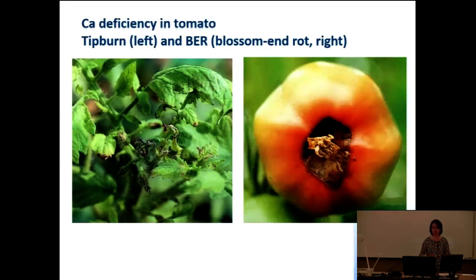So it's a tissue bond with chemical bond, maybe not exactly calcium deficiency. Maybe, I don't know. But anyway, so tipburn and blossom end rot. Blossom end rot is this one. What kind of conditions do you get blossom end rot? For those who know tomato growing?